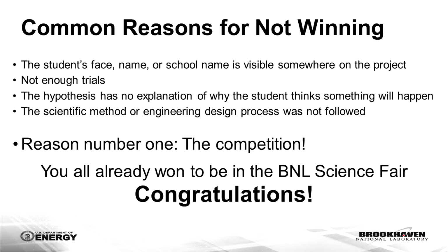Not enough trials. Make sure to complete the experiment at least 3 times for a science project or to test at least 3 different design solutions for an engineering project. The hypothesis has no explanation of why the student thinks something will happen. Also note that a hypothesis does not need to be correct to win. Sometimes the best learning happens when you get unexpected results, and that is fine as long as the explanation in the conclusion addresses why the hypothesis was incorrect.